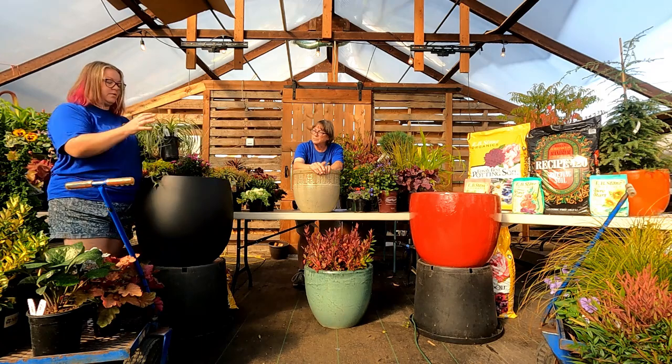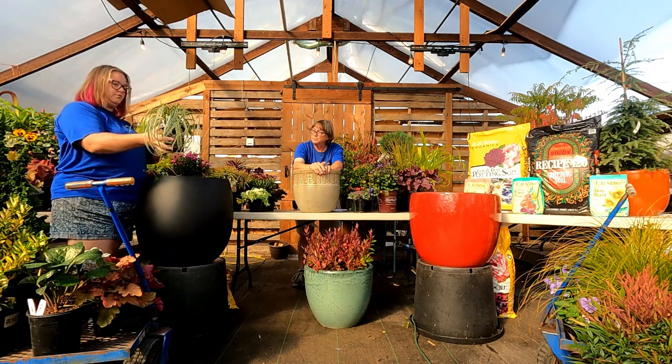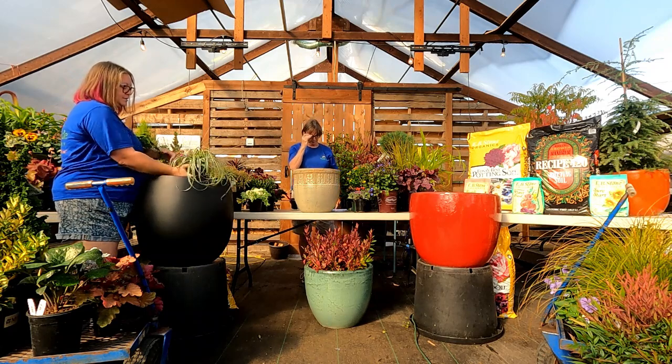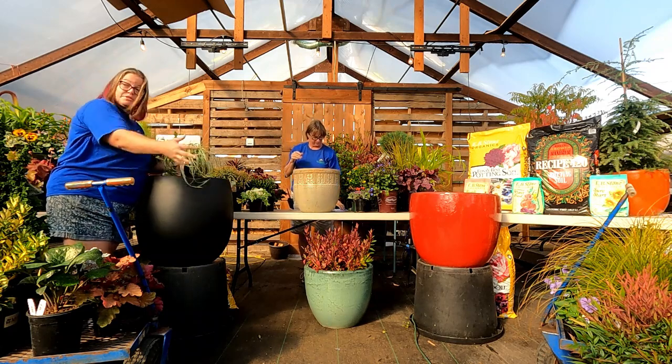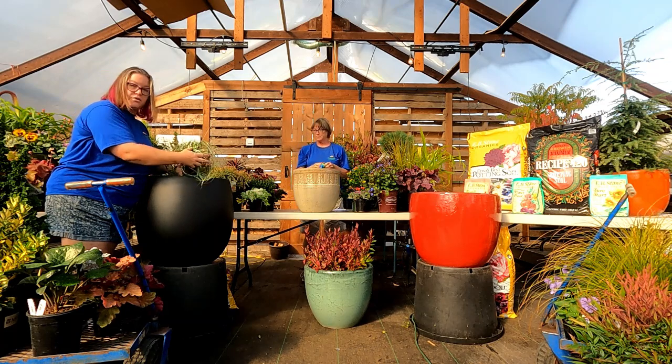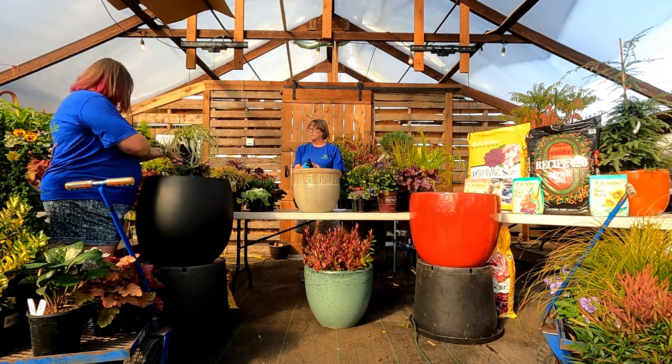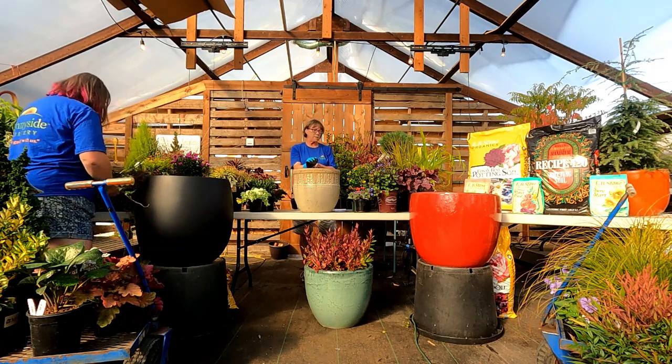Nice big grass. So this is going to be great for a season in a small container, but this is really going to fill up probably a quarter of this pot as it grows and ages. So it can be moved to a bigger container as it grows up. You want to start planting yours and talking about your plants?